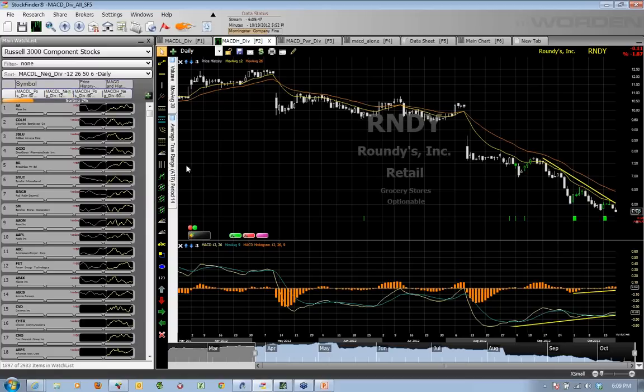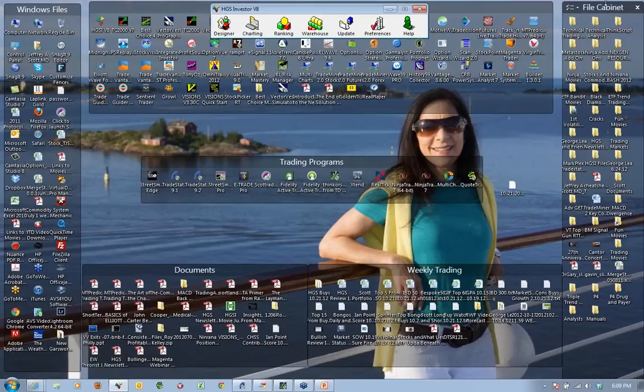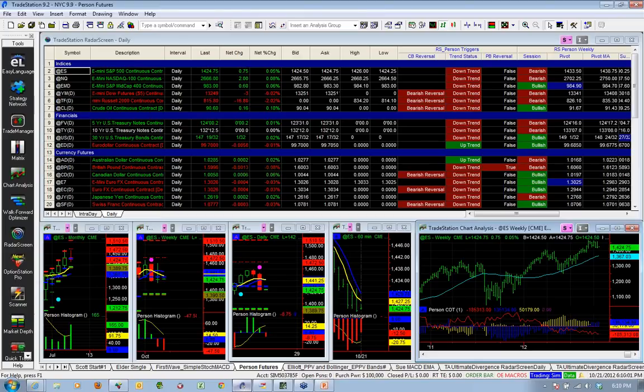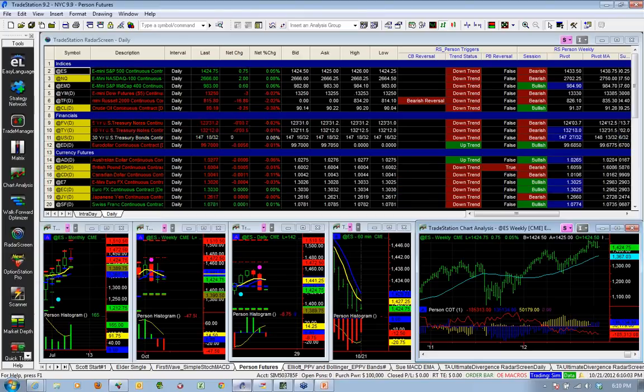Now, I can assure you I have more positive divergences, and I'm going to let this run on the Russell 3000 for a few more minutes, and I'm going to come back here and take a look at one of my other favorite things to look at, which is the Commitment of Traders report. So I've created some controversy here, and I've had a lot of feedback about my interpretation.